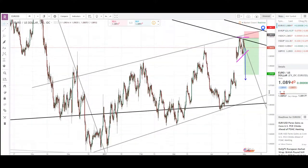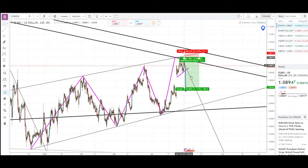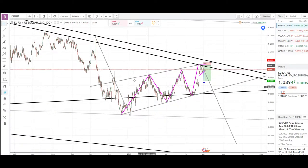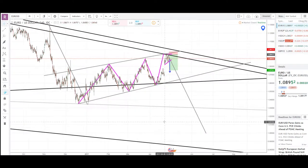In this gray channel, as you can see, we have a swing, retrace, swing, retrace, swing, here, and probably we will have another retrace going down. Also, as you can see, it is a really nice bearish flag. We have a pull, a bearish consolidation, a bullish consolidation, and soon in the future we will have a breakout to the lower side.